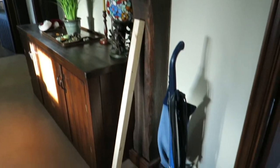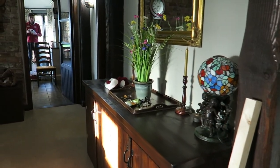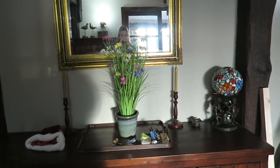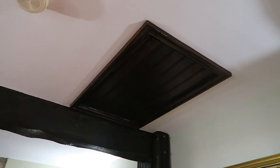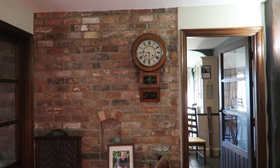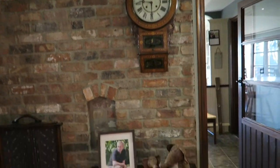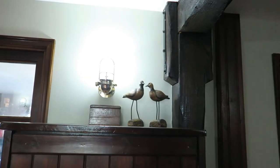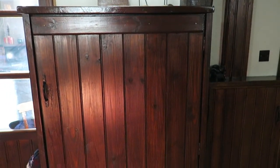And then this like Hoover thing. And then over here, we have more cupboard, a plant. And then that's where the loft is up there. A clock. Is that the correct time? Probably. Okay, and then not too much really to share in here. Just a few bits and bobs.